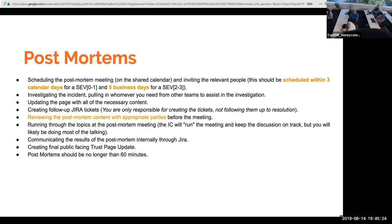One of the last things, and I showed you that RCA template: for step 0 and 1s for sure, sometimes for 2s, but never for step 3 events, we make sure there's an RCA so customers understand that we're trying to fix the problem. And like I said, I try to keep postmortems to 30 minutes, but no more than 60 minutes.